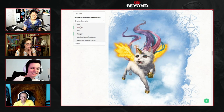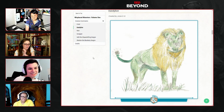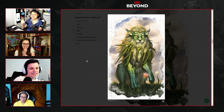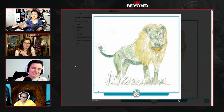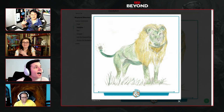We cannot go in depth on every single one in the time that we have today, but let's take a little peek at the Dandylion by Charles DD. Yes, Dandylion was so much fun. The drawing we got from the monster inventor had so much character, and I loved its little tail with the little dandelion puff on it. It's so cute, and they had so much lore written about these creatures when I got the description.